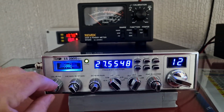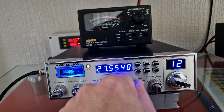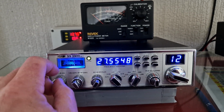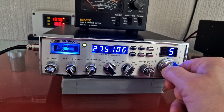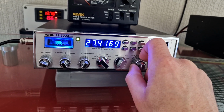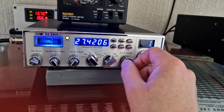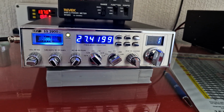Very fluid. Audio, as mentioned, scratchy. Automatic noise limiter, noise blanker, works well as usual on these radios, but only on AM. Doesn't do anything on sideband, or very little. As you can tell, not a lot on.